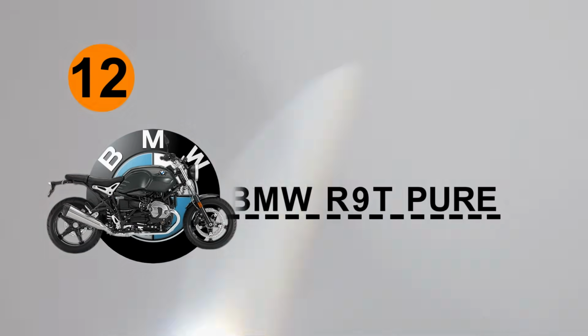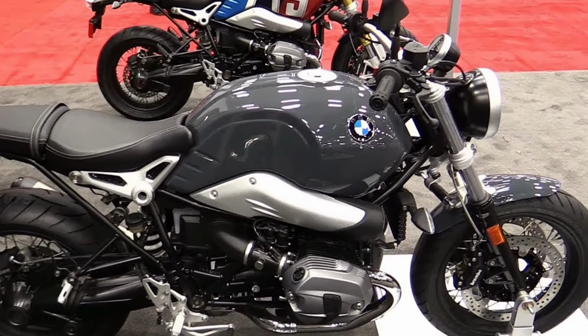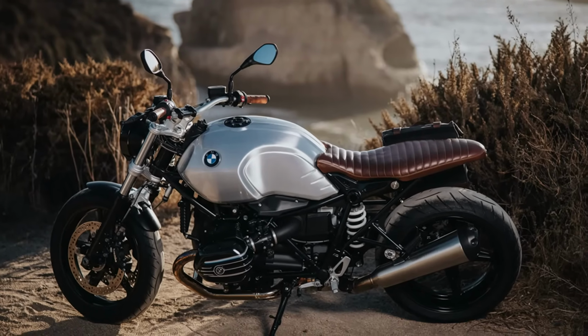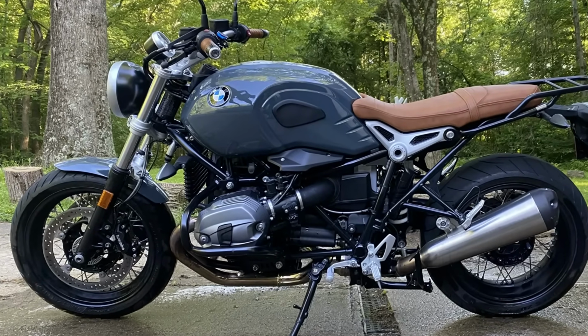Number 12, BMW R9T Pure. Across California and Colorado, the R9T Pure is sitting motionless in showrooms, not because it lacks quality, but because it refuses to follow the crowd. Designed with minimalism in mind, this roadster blends old-world motorcycle character with modern German precision.